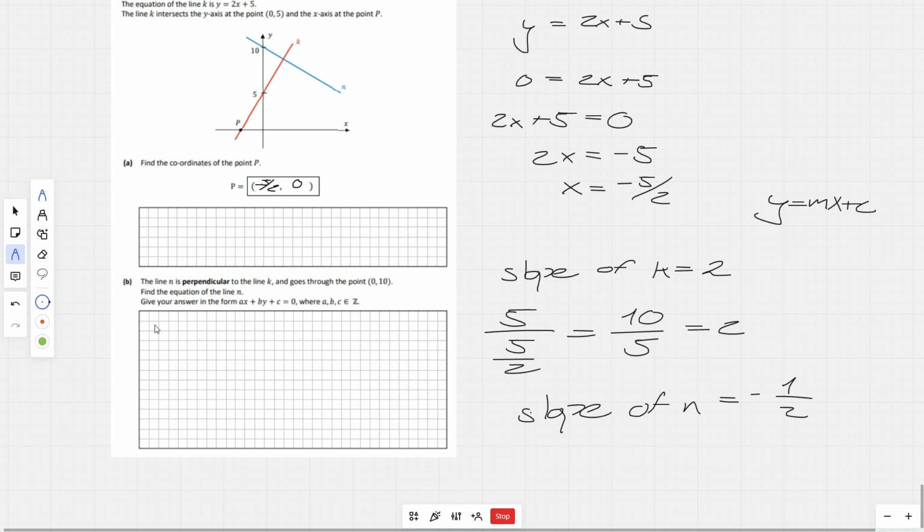So I could say y is equal to, so our slope is minus a half, x plus 10, which will be our y-intercept. So now we have the equation of line n. All we have to do now is give it in the form that they wanted. So ax plus by plus c is equal to 0.